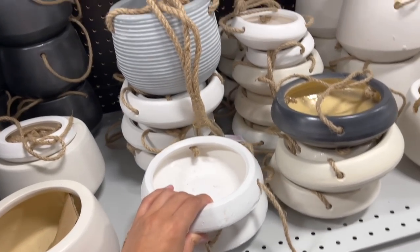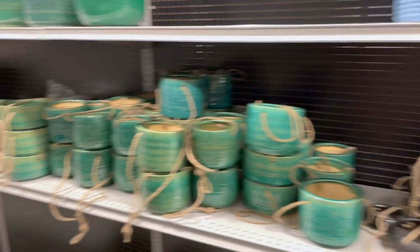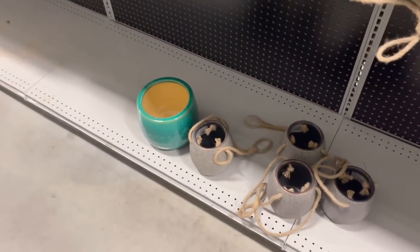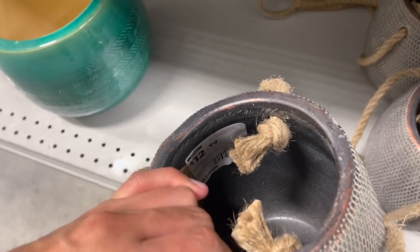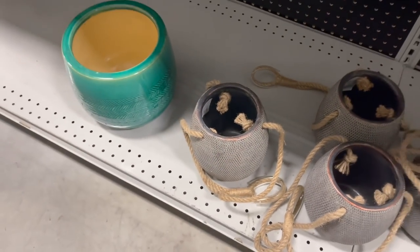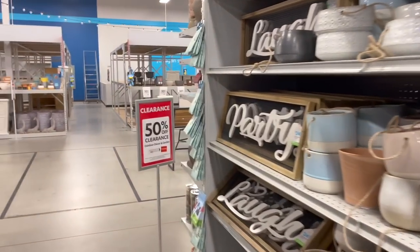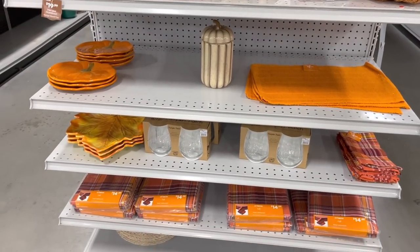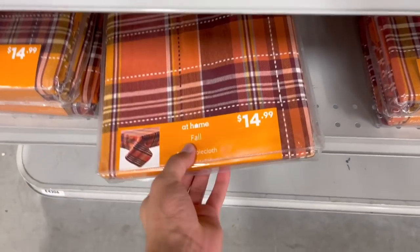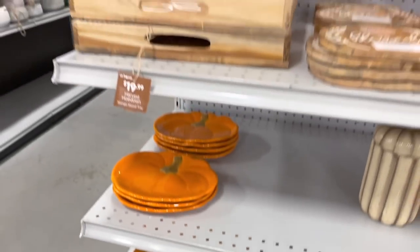$11.99. Oh my god, y'all, let me know if you guys want to see a dedicated pot shopping video. It'll be so much fun. Look at these. That's pretty. And it's $12.99. I love that so much. But yeah, there's another section of fall, I mean, summer decor. Wait, they got more. Oh my god, this is cute. Wait, I like this. Okay, this is so out of the video, but I love how this looks. I just want to show you guys the pots that I saw.